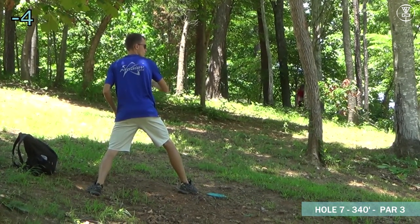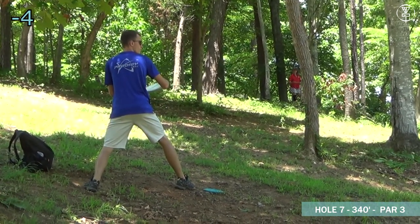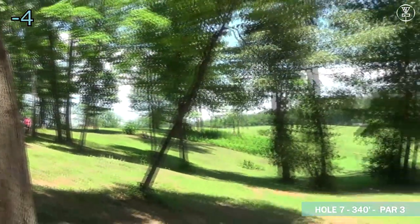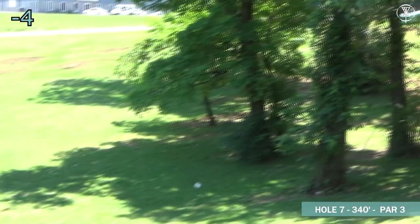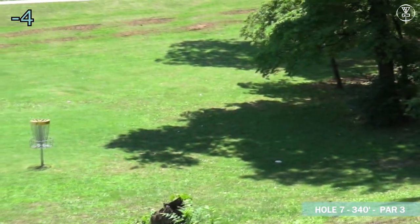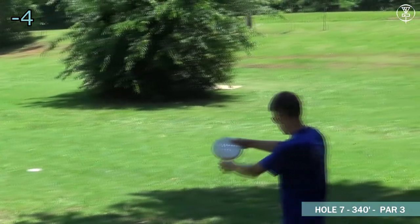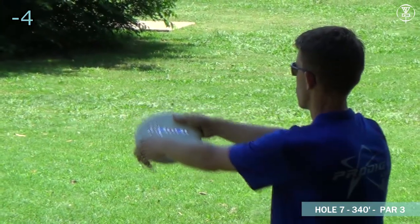Will looking for a soft shot to make it down. He's throwing downhill here, so he's just going to kind of toss it down. He lands up close, looking for... He's got a putt. Goodness. Will shooting for a par.